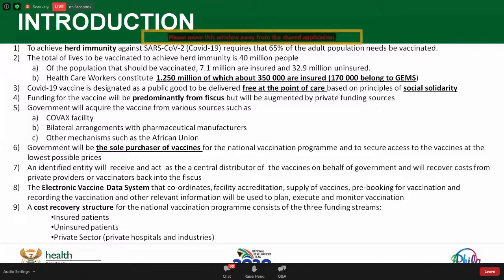The vaccine itself has been designated as a public good, and it will be delivered free at the point of care, and its delivery is based on the principles of social solidarity, so that we look after each other, all of us in our society. The funding for the vaccine will be predominantly from the fiscus, but it will be augmented by private funding sources. As indicated earlier, there are various sources from which we are going to procure the vaccine, and I'm not going to elaborate on this further. Also to re-emphasize that government will be the sole purchaser of the vaccine for the national vaccination program.